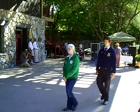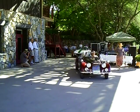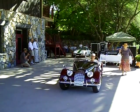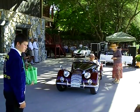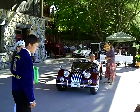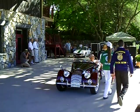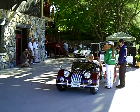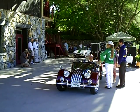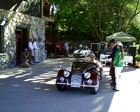And in our next British group, Morgan Automobiles, a very low production, high quality sports car from England. Jim and Christine Nickerson from Folsom, California with a 1961 Morgan Model 44 Roadster. Morgans are still being produced. Their current styling is reminiscent of this styling. A few alterations for safety reasons, but very, very high quality, respected British car.